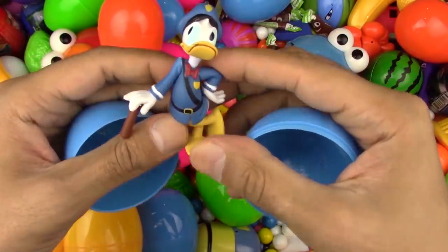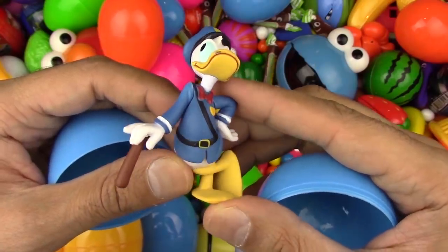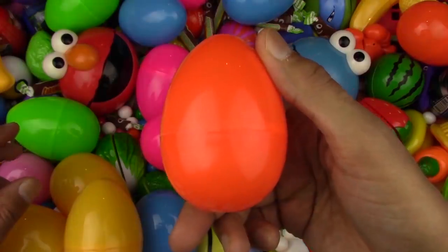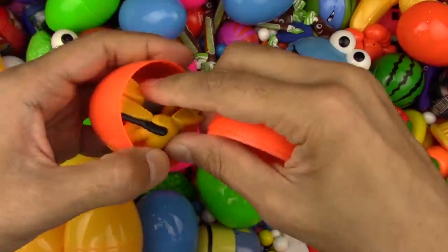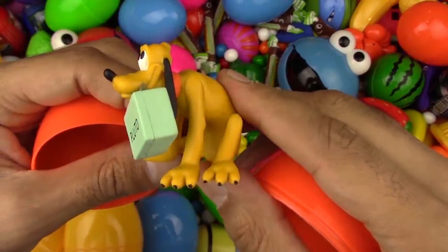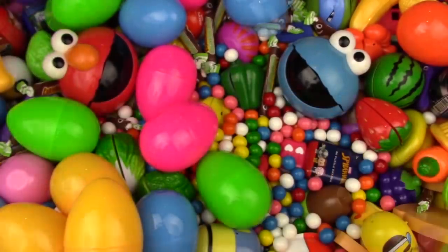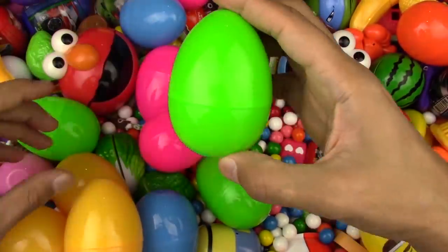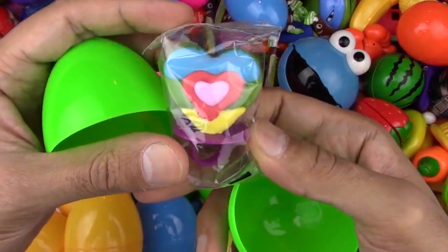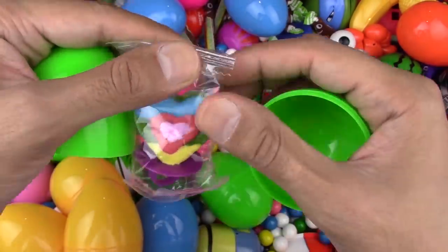Oh, we finally found Donald. And he's got a blue uniform on. That's nice. Yay. Let's go on and check out the orange. Oh, look at Pluto. That's Pluto. Can you say Pluto? Pluto. Yay. Let's see if there's a candy inside this green one. Oh, yay. Here's another candy. Another green heart lollipop. Yay, let's open it too.